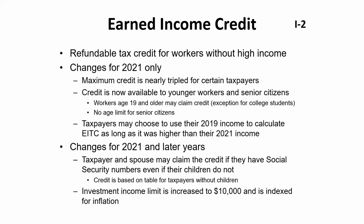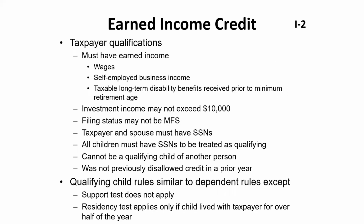However, if they have a child that is without a Social Security number, we have to go back to the table for people without children. So the children will not disqualify from the credit, but they will not be allowed to be added to the table with taxpayers with children. Another big one, and I know we've run into this situation a little bit in the past, so VITA not all that common, however, but the investment income limitation has now been bumped up to $10,000. Was right around $3,200, I believe, in years past. That is now up to $10,000 and now also indexed for inflation, meaning that each year that number will be going up from $10,000. So other than that, those are the massive changes we've had.